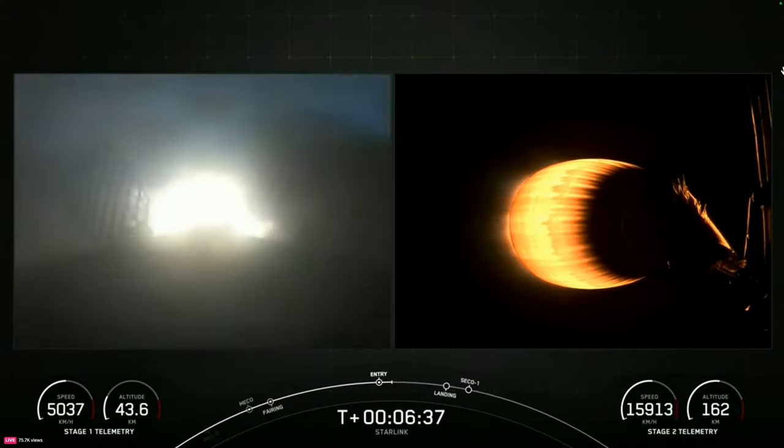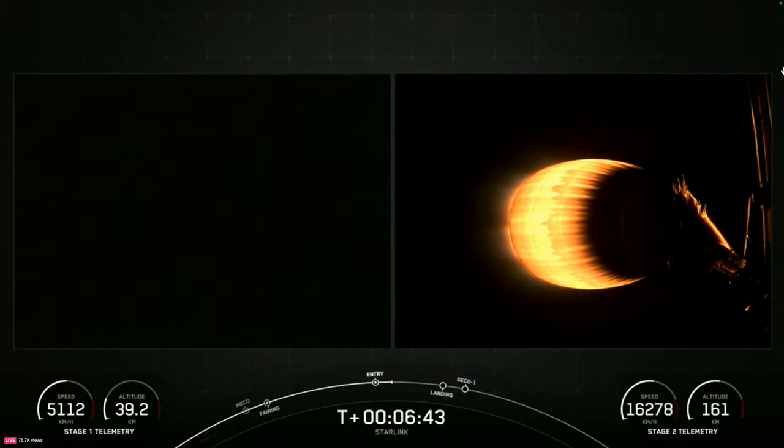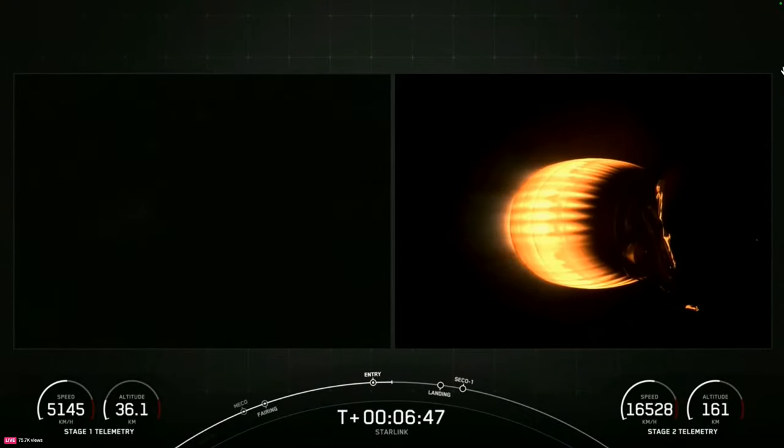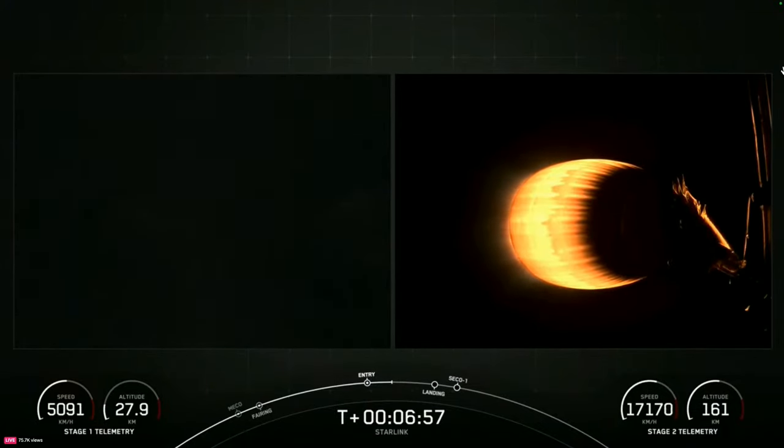Stage 2 FTS is saved. Stage 1 entry burn shut down. Okay, we have our entry burn complete. The flight termination system has saved itself. Stage 1 trajectory nominal. Everything seems to be on course and ready to roll. Fingers crossed for landing number 20.